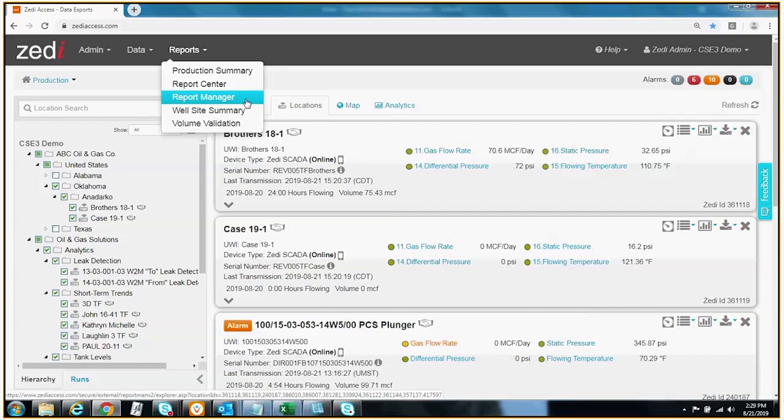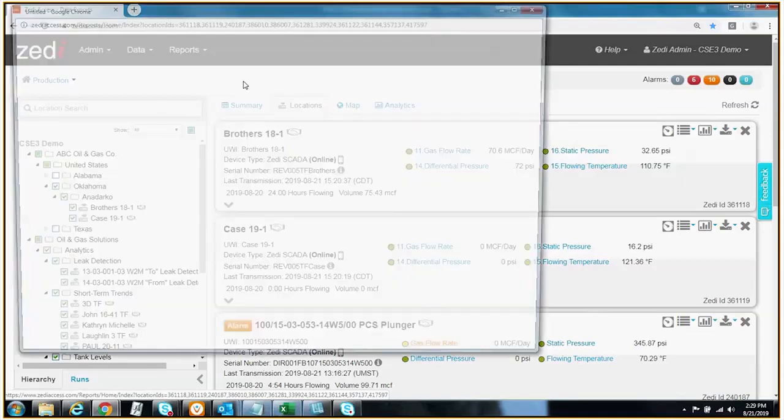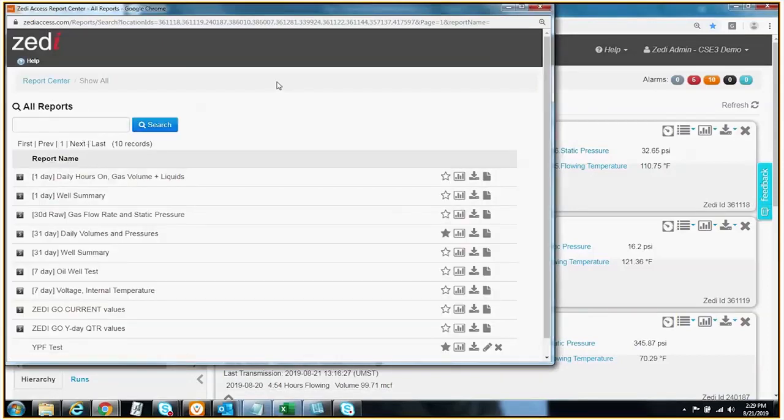Next, we have Report Manager and Report Center. Report Manager is an older version of Report Center. And it has some saved reports for certain customers, so we continue utilizing that. But Report Center is where you can go in and you can customize your own custom report. Click Show All, and this will create your own custom report. So anything with a black S associated with it is a system created report. So this is Zedi provided once again, and it'll kind of explain what it is. So you have your 31-day volumes and pressures, well summary, etc., etc.